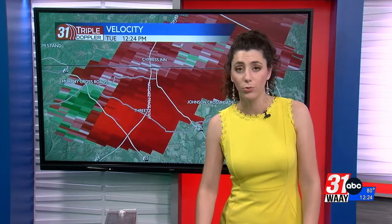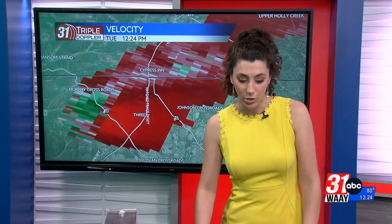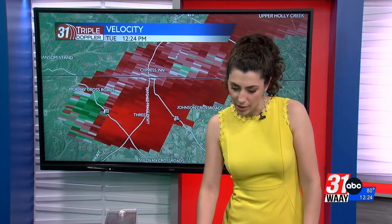And I don't tell you that to scare you, but this is a confirmed tornado on the ground, and I want you to take seriously that you don't need to be on the front porch. You need to be in your safe space. It is tracking north and east.